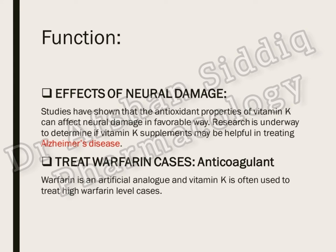For example, it is helpful if it is given to Alzheimer patients as a supplement. And the last function is that it acts to detoxify warfarin cases, which I have already told you. Warfarin is an artificial analog, and vitamin K is used to treat high doses of warfarin. Warfarin. भाई आपको उन्हें दवाई का नाम सुना, WARFARIN.